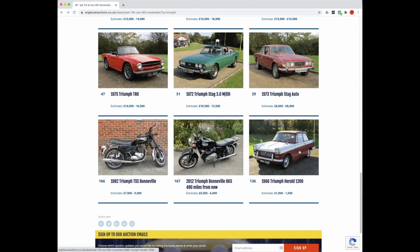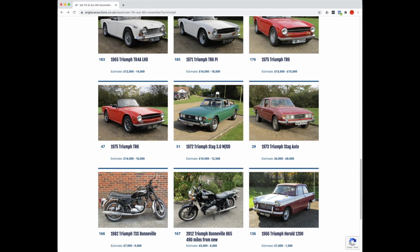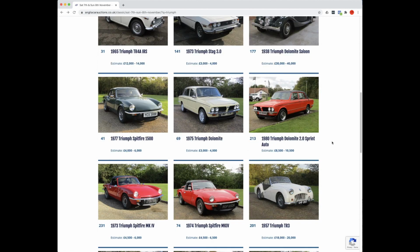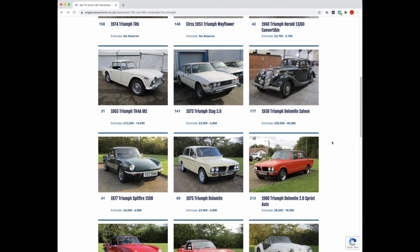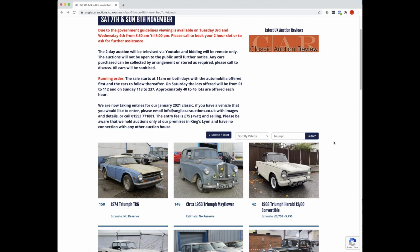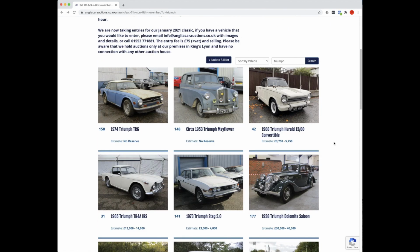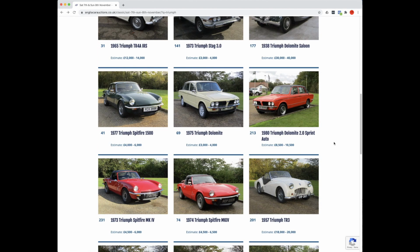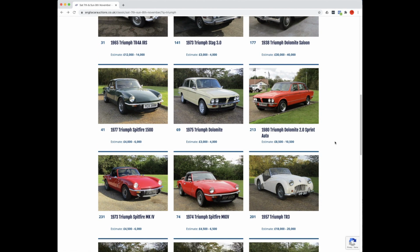So a good spread of Triumphs, including some motorbikes as well. That looks a really nice car, the 72 green 3-litre manual overdrive. That looks a good, honest one. 73 on an M-Reg, and the others there too all look good. So highly recommended. Having bought UES 591S from these guys back in January this year, we've been very pleased with the car then, and good guys, well worth a visit online if you can't get there physically now.